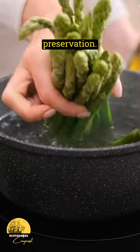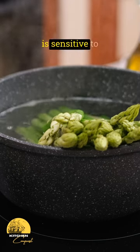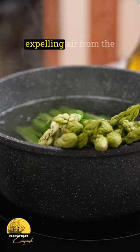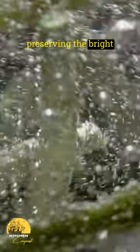Secondly, color preservation. The vibrant green color in many vegetables is due to chlorophyll. However, chlorophyll is sensitive to heat and oxygen. Blanching not only helps to stabilize the green color by expelling air from the vegetables, but also pauses any breakdown of chlorophyll, preserving the brightness and appealing hue.